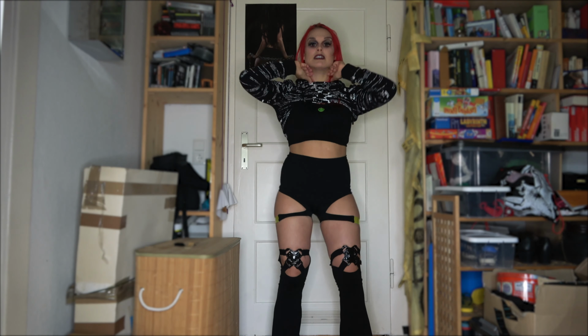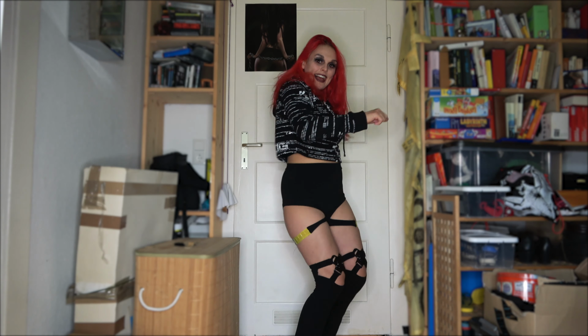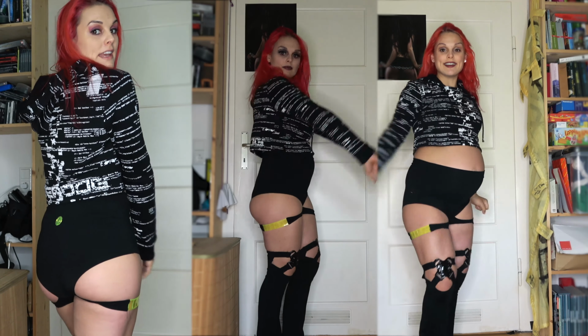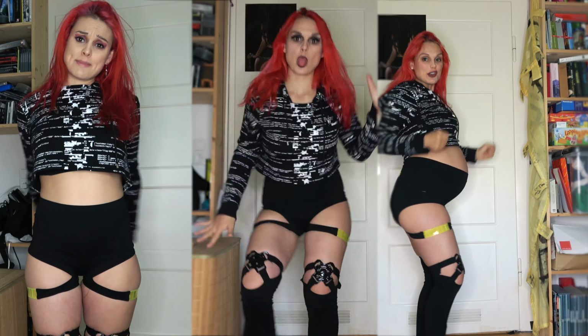Again, the top and also the high-waisted pants fit perfectly like a second skin, so I think Cyberdog did an amazing job. I'm very happy that I didn't destroy them when I stretched them loads during pregnancy. Those pants go together with this sweatshirt, so I will put that on now as well. The sweatshirt also still fits and I love it so much.